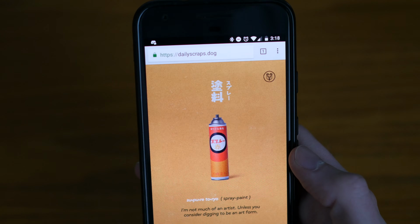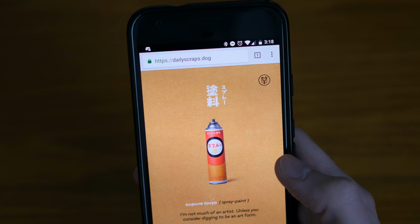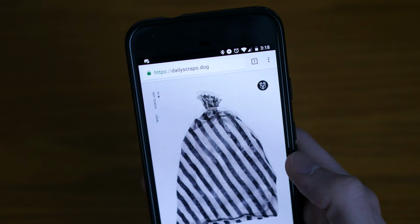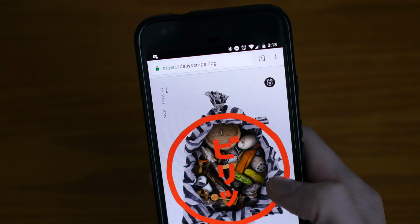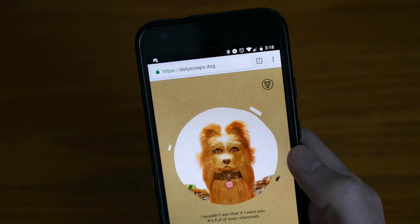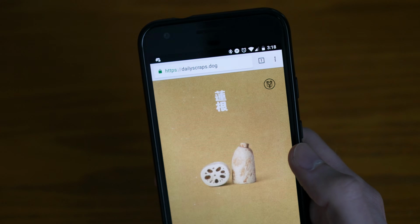And it is spray paint. I'm not much of an artist, unless you consider digging to be an art form. I guess you could kind of consider it, depending on how it's done. I'm not going to read this one again. I'm sure you've heard it enough.